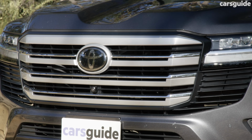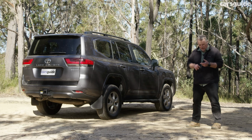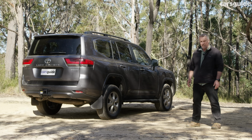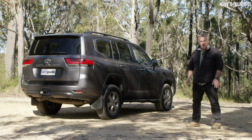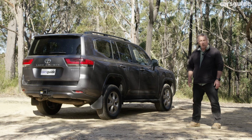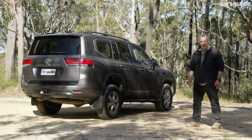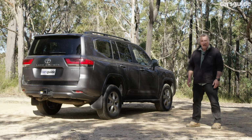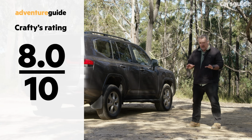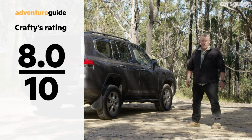The 300 series LandCruiser in Sahara spec is a very impressive 7-seater four-wheel drive wagon. It's nice to drive, it's refined, and the good news is it retains that legendary LandCruiser off-road capability. It's very comfortable, and as with previous generation LandCruisers, there is a heap of potential to turn this into an awesome touring vehicle. But it does have the price tag to match, there's no denying that. And while there is a lot to like about the Sahara, I'd opt for the mid-spec GXL, because while you're giving away a bit of fancy schmancy stuff, you're not losing any of the real effective hardcore four-wheel driving stuff.